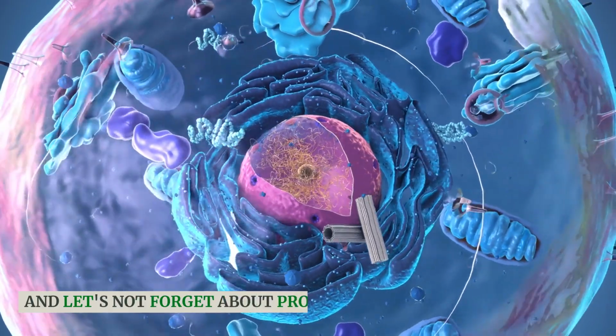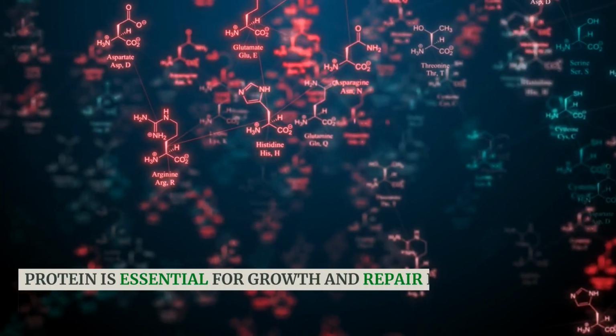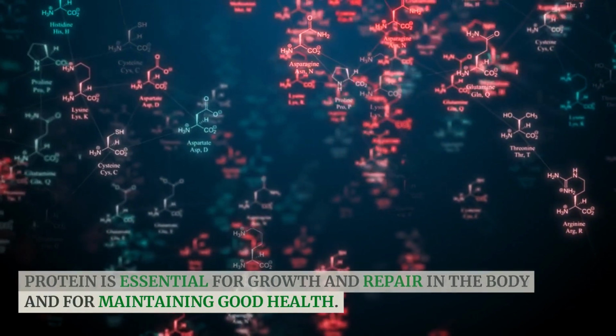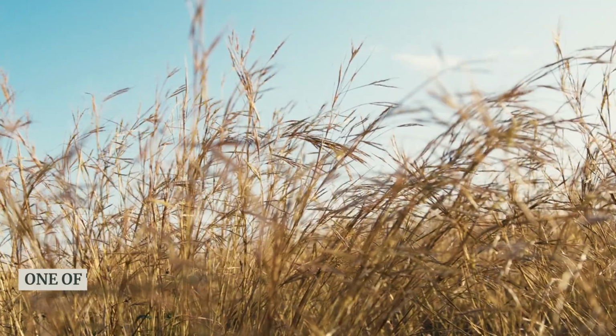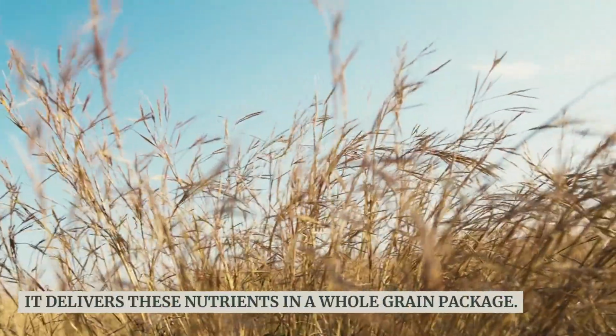And let's not forget about protein. Yes, you heard that right. Spelt flour is a good source of plant-based protein, making it a valuable addition to vegetarian and vegan diets. Protein is essential for growth and repair in the body and for maintaining good health.